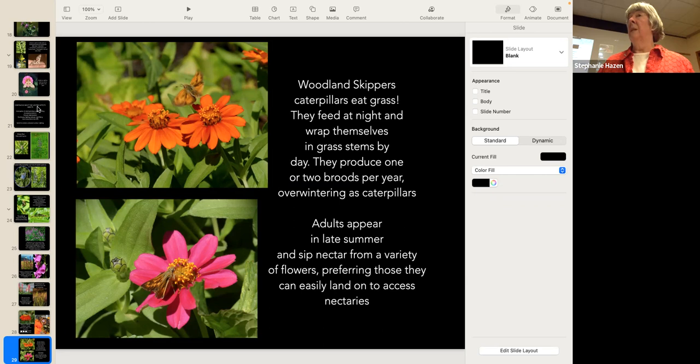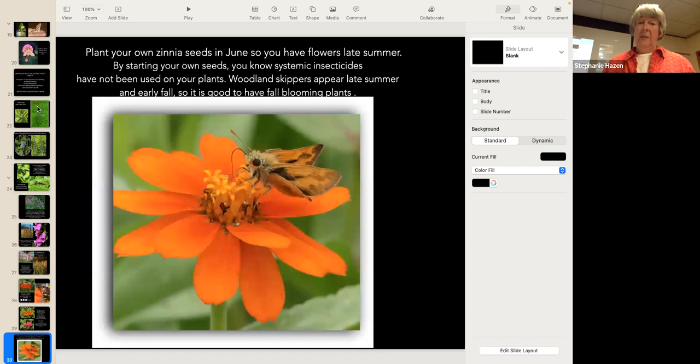Also, if you're starting your own plants from seed, they're not going to have insecticides on them. Sometimes if you're buying from big box stores or even local nurseries, they'll have systemic insecticides because the nursery can't sell plants with bites out of them, pardon my pun there. So one, put up with a little bit of chewing, and two, you know that those plants that you grow don't have systemic insecticides.